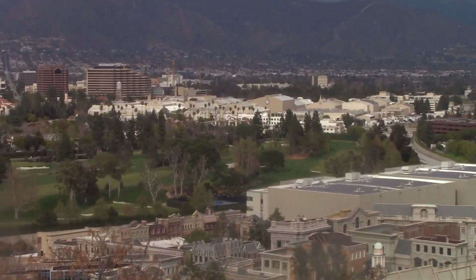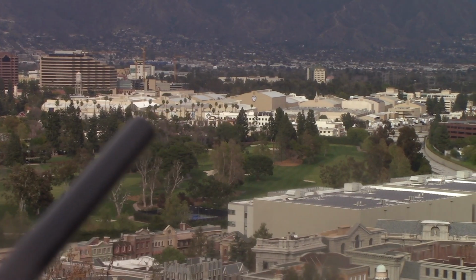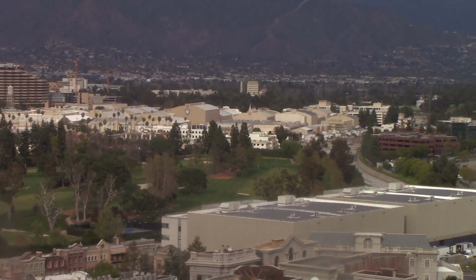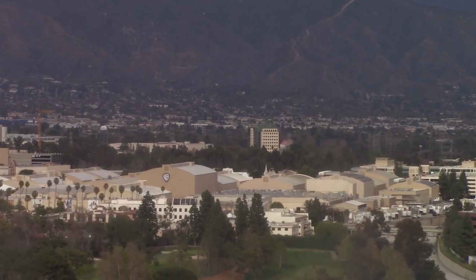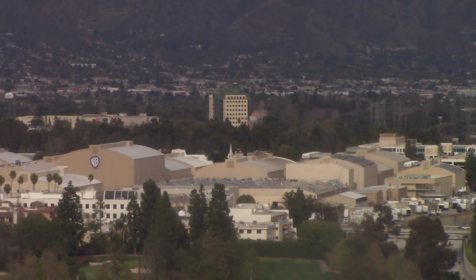Just beyond that is Warner Brothers. You can see the Warner Brothers logo right there. And even further beyond that is the Walt Disney Studios. Now you can see the ABC Tower right there in the middle of your screen.